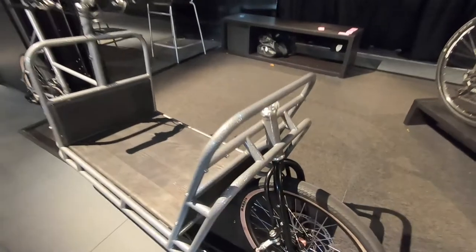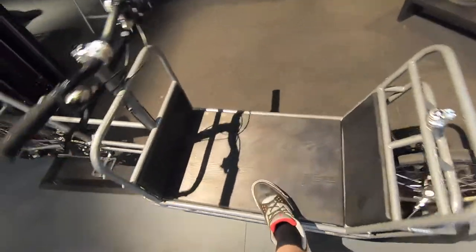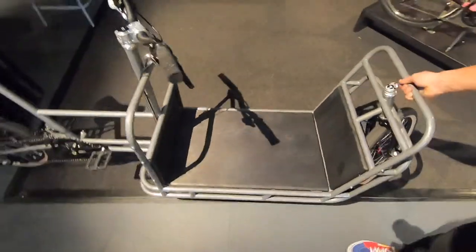I love the industrial hammered finish that you've got here. Skate deck here. Whoa! Don't ever let me in a bike show. Pull down there.